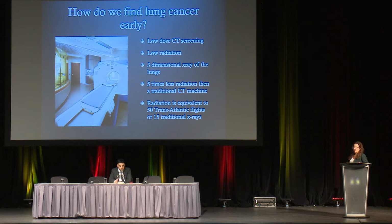So what is a CT scan? A CT scan gives you a three-dimensional view of what's happening in the lungs, similar to an x-ray, and a low-dose CT scan has five times less radiation than a traditional CT scan machine. And when we quantify how much radiation you have, a low-dose CT scan is the equivalent of taking 50 transatlantic flights to Europe, because every time you're on a flight, you get some cosmic radiation, so that's sort of the equivalent, if you think of it in number of flights, or 15 traditional x-rays.